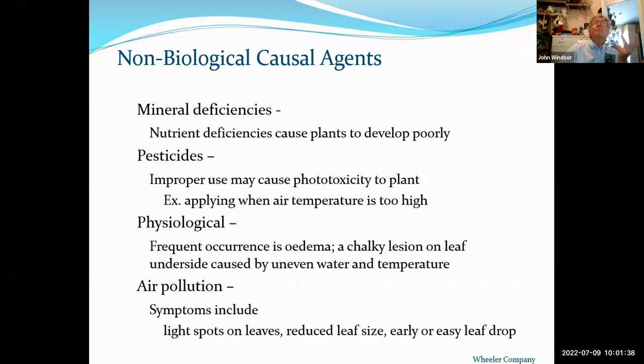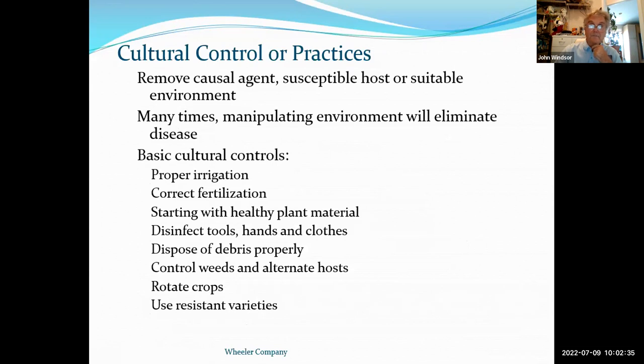Then there are some things that look like diseases, but they're really not. Some of these things might be nutrient or mineral deficiencies, which might show up as weird colorations in the leaves. Sometimes we burn plants with pesticides or insecticides by spraying them when it's hot outside or in the middle of the day when the sun is out. Then there are a few things that happen simply because of fluctuations in temperature or fluctuations in the way we water. And then air pollution can have an adverse effect on plants. If you live near a freeway or a busy street, you may have issues because of that.